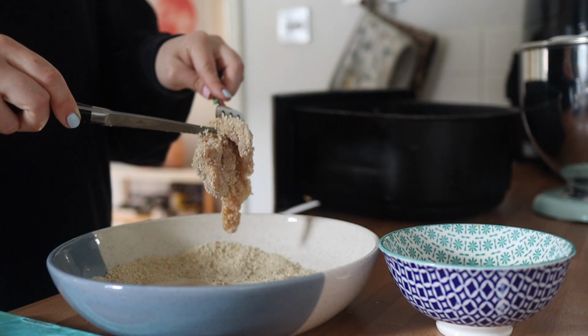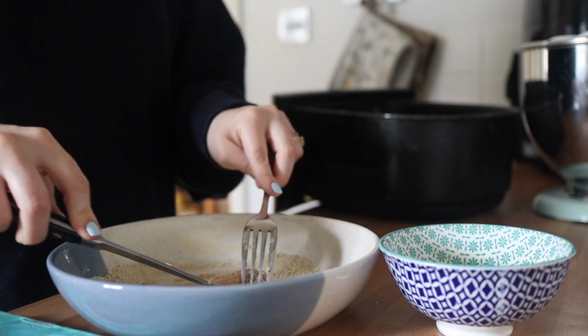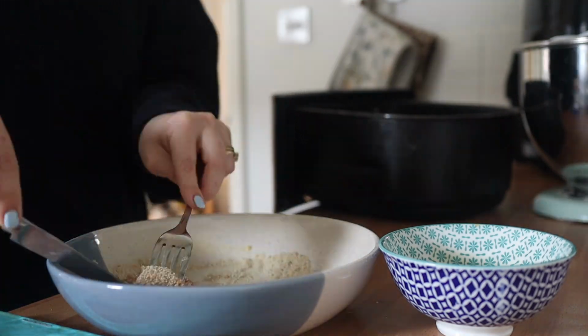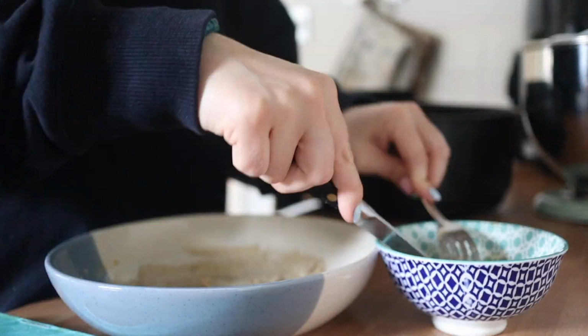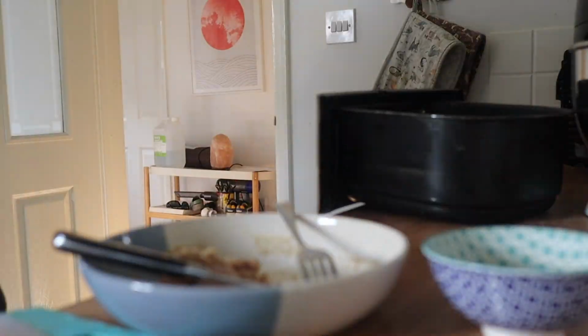The reason you don't want to add the fat is because it will make it really, really sticky in the air fryer. If you want, you can drizzle the chicken once it's cooked before serving with a little bit of olive oil. But honestly you don't need to, as long as you don't overcook the chicken. You want to get yourself a meat thermometer and just make sure you're not overcooking the chicken.